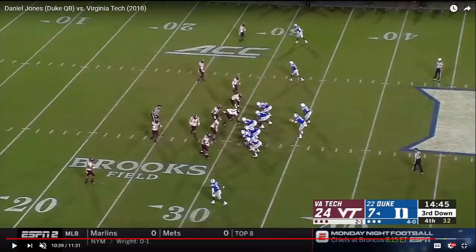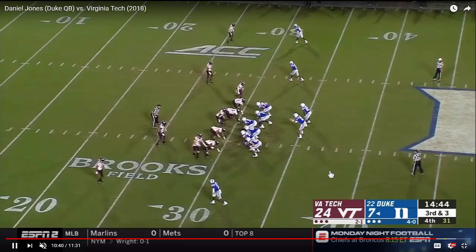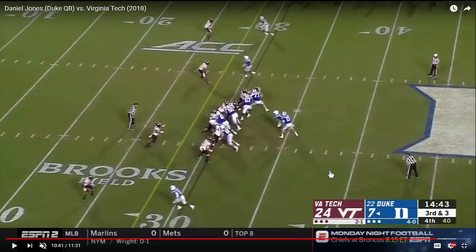Another point of note with Daniel Jones is this third down, you're going to see him predetermine this read. And I'm going to say he predetermines it because he's already looking to the right side as soon as he does his zone read. It's supposed to be a quick hitting play. So sometimes on short yardage situations like this, you're going to basically know who you're going to go to.